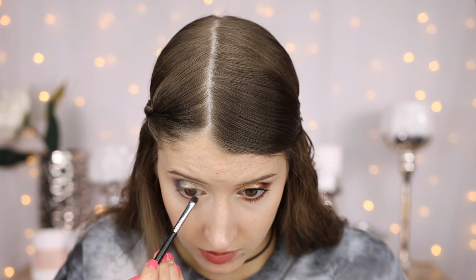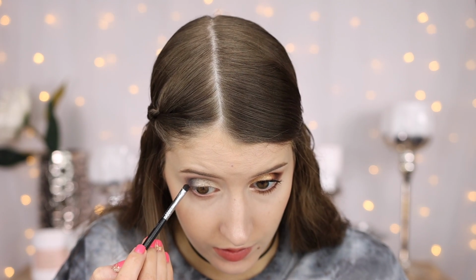So then once again, once the lid shades are down, I'm just going to run my brush all along those shades because I like everything to look nice and blended. I'm also going to add a little bit more of the outer corner shade over here, tapping it so that it blends with that shimmer shade on the lid. So now just adding those same crease shades to the lower lash line, making sure that I connect with the outer corner.